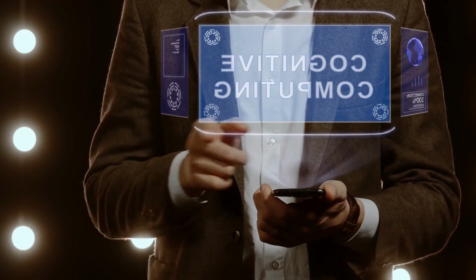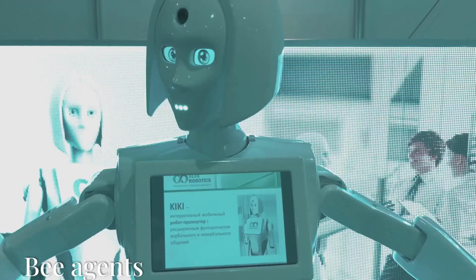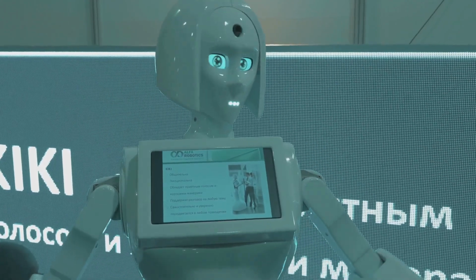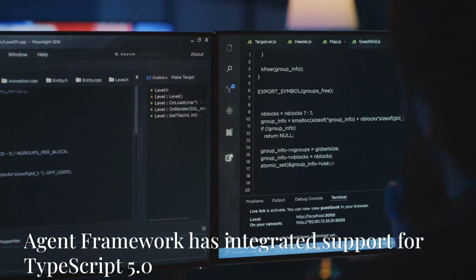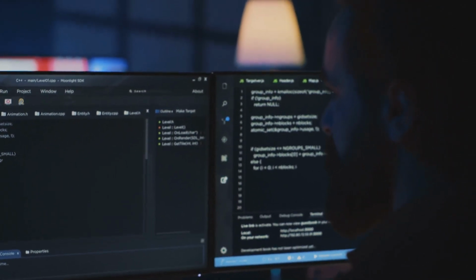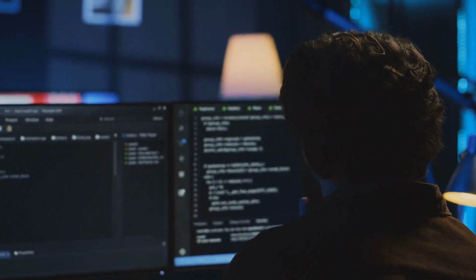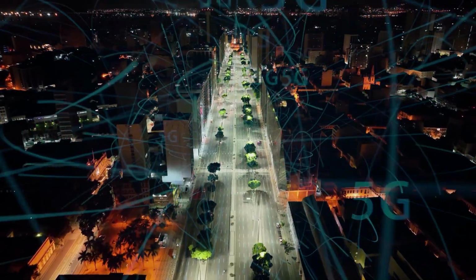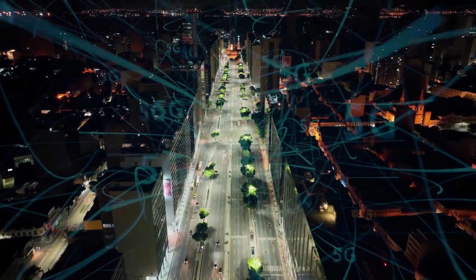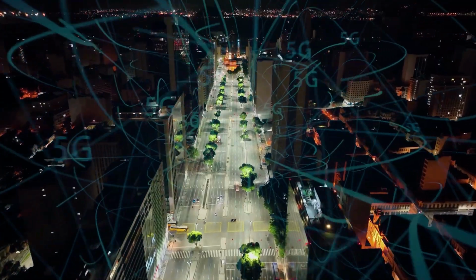Next, we have IBM's Bee agent framework. This is all about building distributed multi-agent systems. Bee agents are designed to communicate, make autonomous decisions, and collaborate to handle tasks in different environments. As of 2024, IBM's Bee agent framework has integrated support for TypeScript 5.0, offering better performance and stronger typing for large-scale systems. Another major update is its optimization for edge computing, enabling agents to operate across distributed networks with minimal latency, perfect for IoT platforms and smart cities.